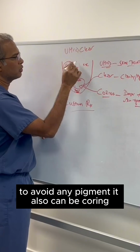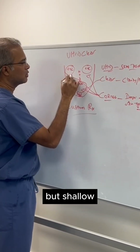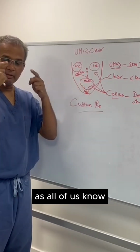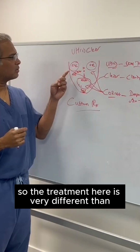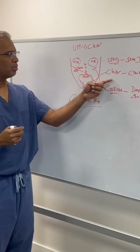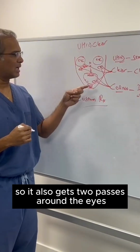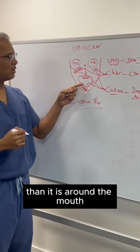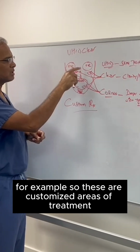I also can be coring, but a shallow treatment, because the skin here is very different than the skin here. As all of us know, the skin around the eye is very delicate, very thin, and doesn't have a lot of fat underneath it. So the treatment here is very different than the treatment here. The treatment here is a little shallow coring plus the clear treatment on top of that. So it also gets two passes around the eyes, similar to the mouth. The difference is the setting of the coring is shallower than it is around the mouth, and the setting of the clear also could be a little shallower. So these are customized areas of treatment.